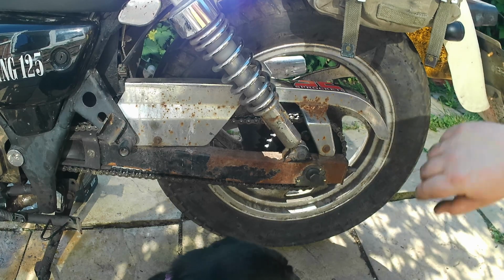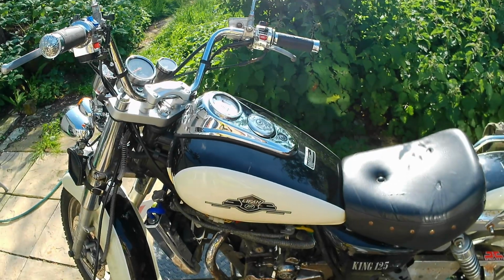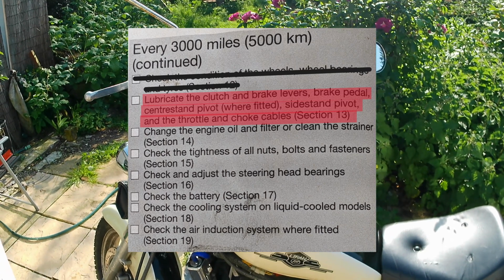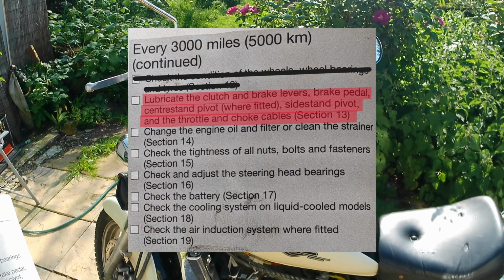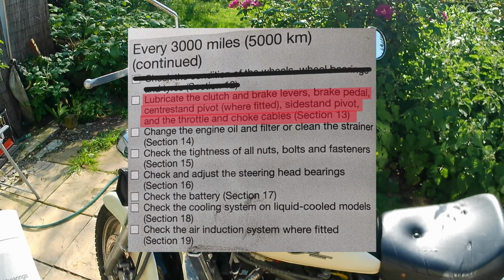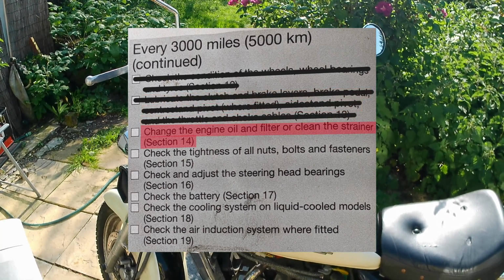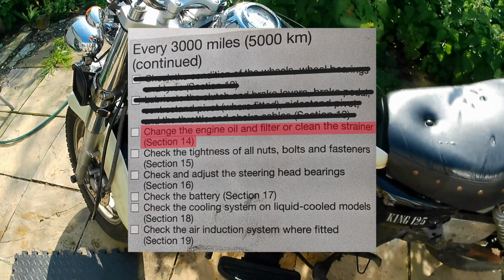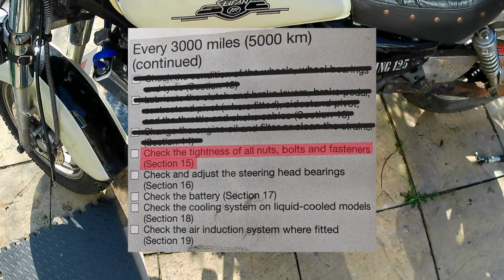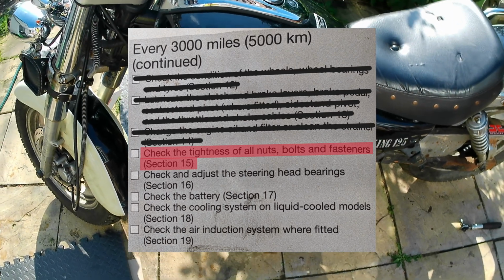So yeah, next. Right, next bits are lubricate the clutch and brake levers. We've done that. Brake pedal, centre stand pivot, side stand pivot. We've done all of that as well. Excellent. Change the engine oil and clean the strainer. We've done that. That was the first thing we did. Lovely. Check the tightness of all nuts, bolts and fasteners, which we've been doing as we go along.